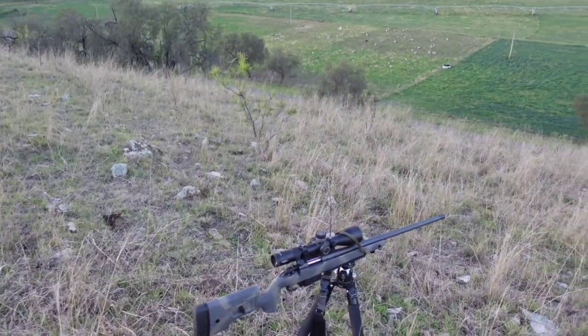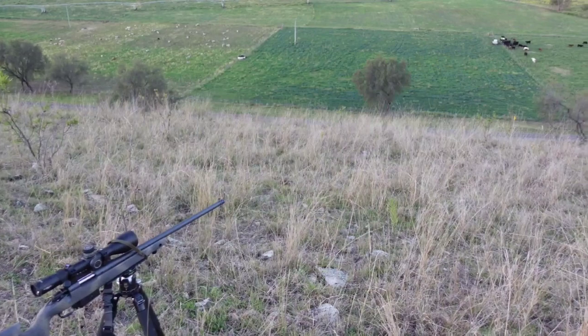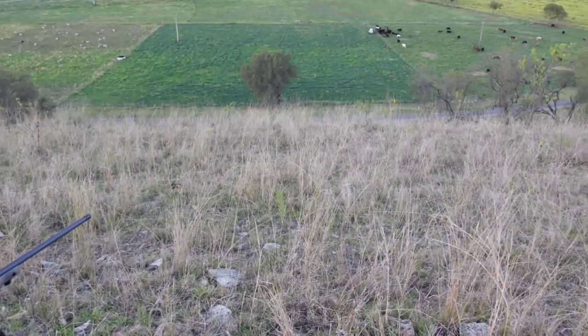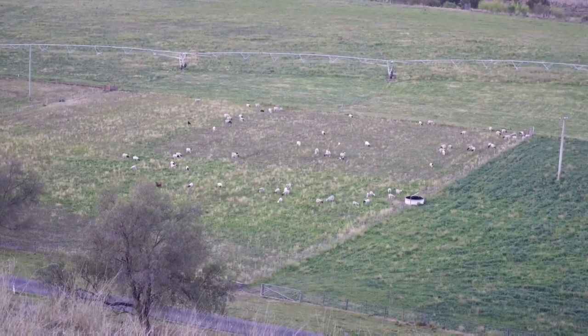As you can see behind me here, I've got the 6.5 PRC set up on the tripod. Now, I'm just in a little bit of an overwatch position up on a hillside over his lucerne flat. So that's where he's got his sheep at the moment. I thought I'd sit up here and let the binoculars do some walking. I can see out to about 400 metres, so if anything comes out before dark, I should be able to reach out and touch it with that thing.